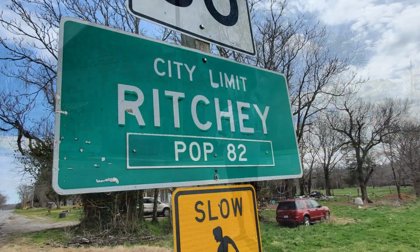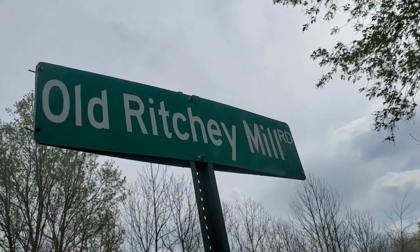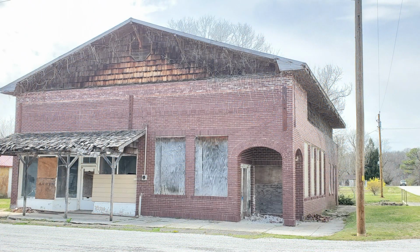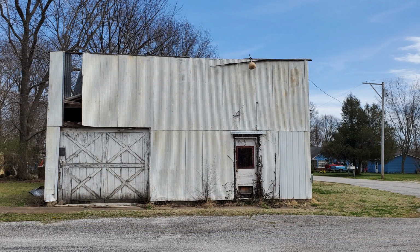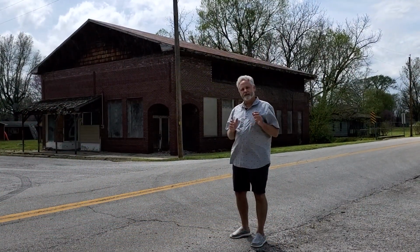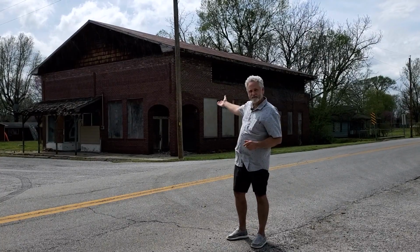I mentioned that the mills were the lifeblood of a community. The small town of Ritchey, Missouri is no different from that. When the mill was in operation, this town was flourishing. It was growing and doing well. When the mill ceased operations, then the town starts to dry up. Although there are still some permanent residents here, the town really has been stagnant since the mill quit producing. And when the mill's doing great, then the town does great. When the mill falters, so does the town.